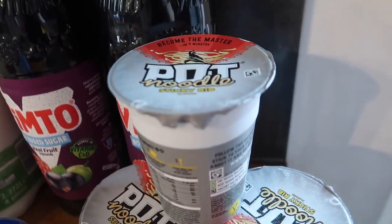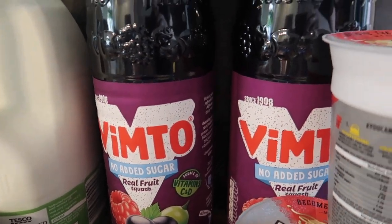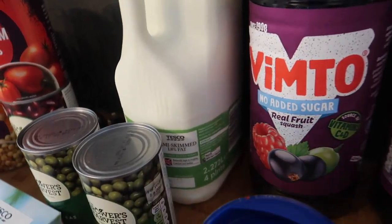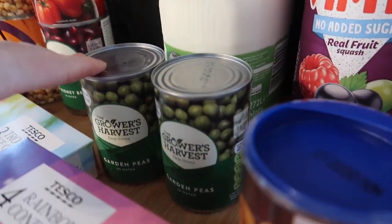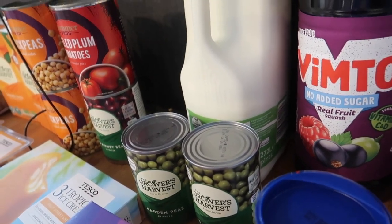Three sticky rib pot noodles, which were 50p each. I got some Vimto no added sugar. This was 2 litres for £2. Some semi-skimmed milk. I got two lots of garden peas in tins because I'm pretty sure I've got some in the freezer, but I really couldn't remember.